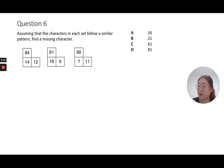Question 6, we want to figure out what the missing character is here. I first want you to see that these two numbers are always divisible by each other, okay? And when you divide it, what do you get? You get 28 here. What about here? You get 9, okay? So there's 7, and here you get 8.